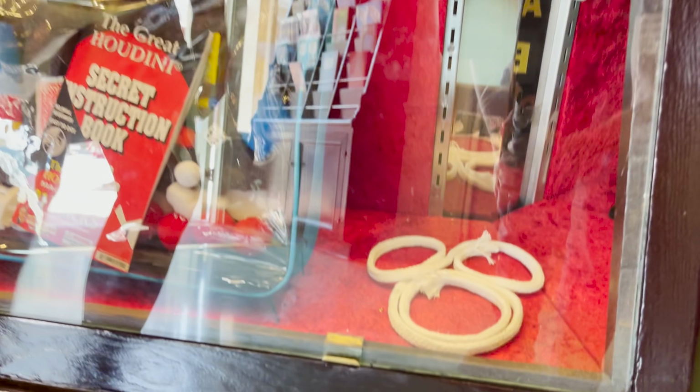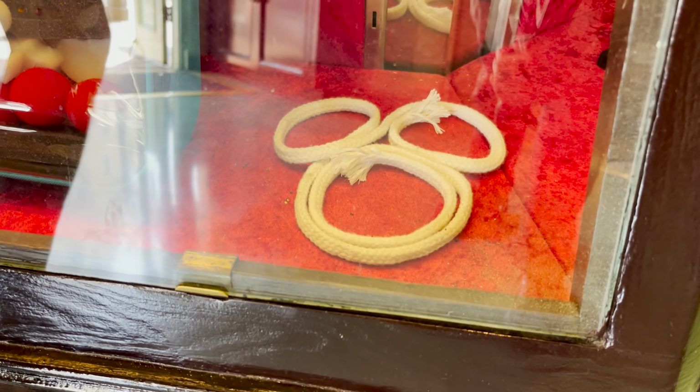Okay, so there are 3 hidden Mickeys here in the Magic Shop. One outside, I already showed you, is on the Ace of Clubs, but there are 2 inside the store. Let me show them to you. One is done with rope. So the second hidden Mickey is done with the rope right here in the display case. The third hidden Mickey is on the Ace of Clubs, which is on the ceiling.